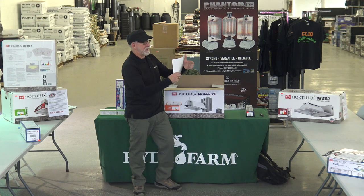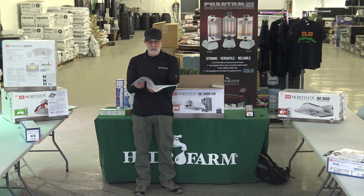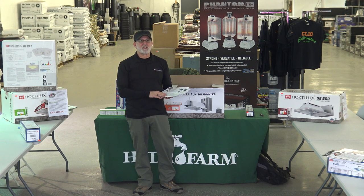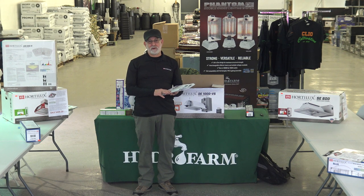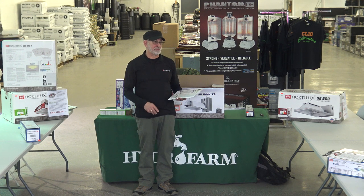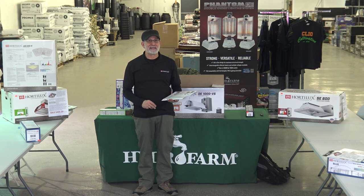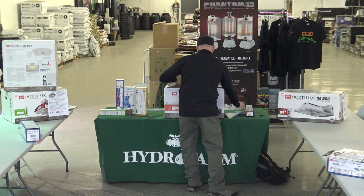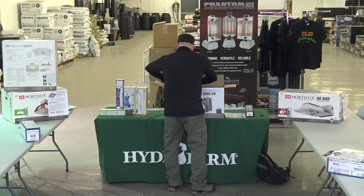It comes with a very nice operating manual showing proper installations of the lamp. The majority of double-ended lamp failures happen from improper installation of the lamp, which is why I took the time to go over our improved end wires, which eliminates the vast majority of failures. So, very nice there. What else we got in here?